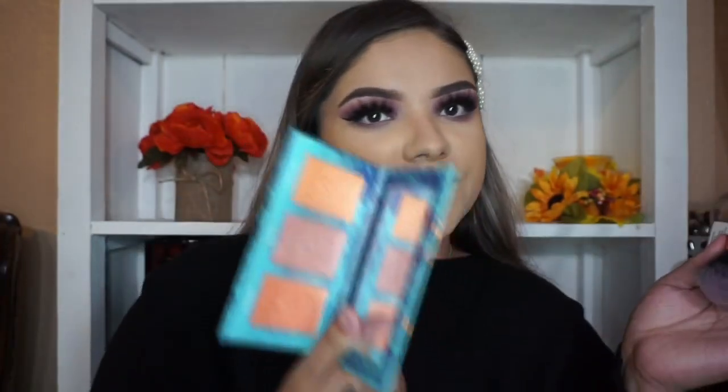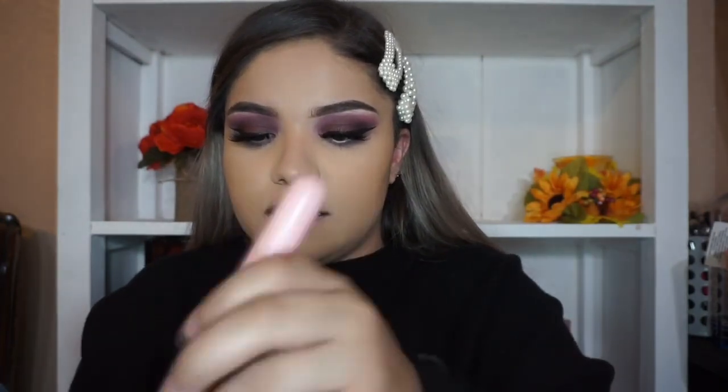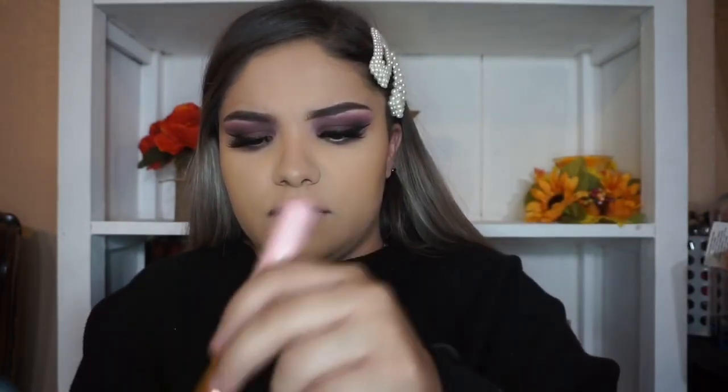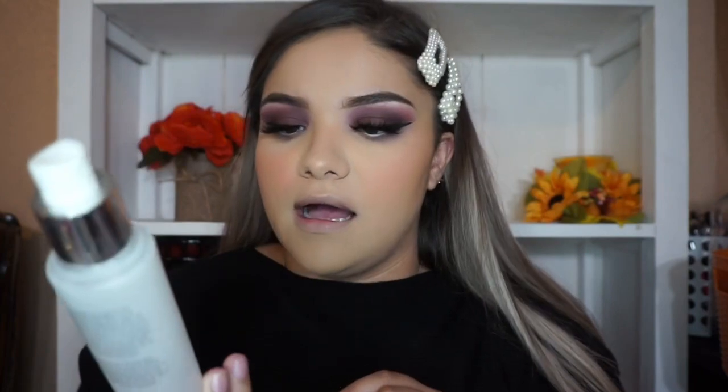For blush, I'm going to use these. This is Alamar Cosmetics, the trio blushes. I'm just going to use all the colors and start dusting this on my cheeks. And now I'm going to set my face. This is just an e.l.f. hydrating coconut mist.